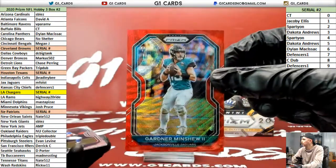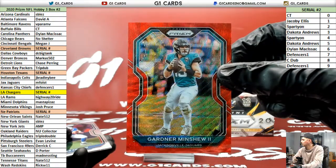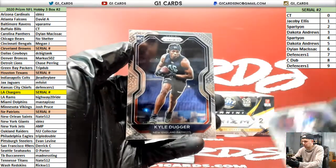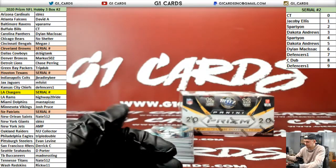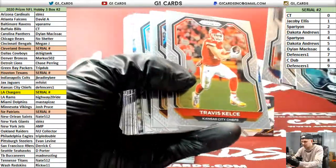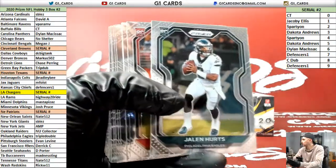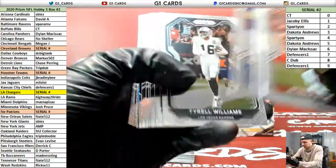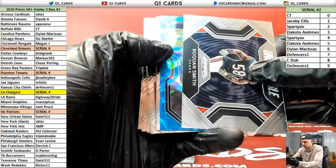Gardner Minshew, Red Wave. I can look back through the cards quick, Patrick. The stream froze at one point, so I had to restart it. Hurts rookie. You have Blue Ice.